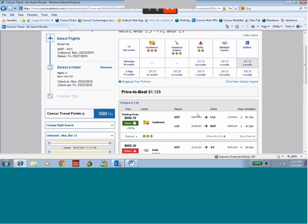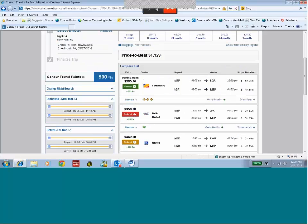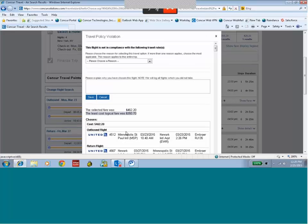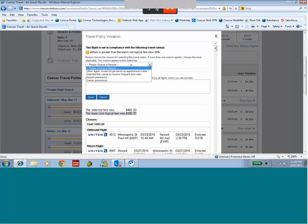The connections, the fares. You can see here, if I wanted to book the Southwest flight, it's green, right? But if I wanted to take this United flight, perhaps it's based on the timing that I needed to get to and from the city. I could come in here and maybe give a reason. Why is there a travel violation?